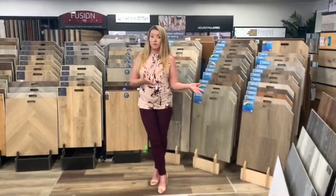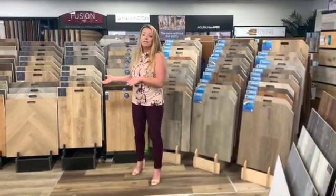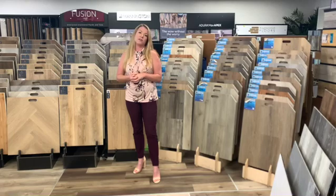With pets, they're also a great option because the lamination doesn't scratch, and an LVP does scratch because it has urethane just like a hardwood.